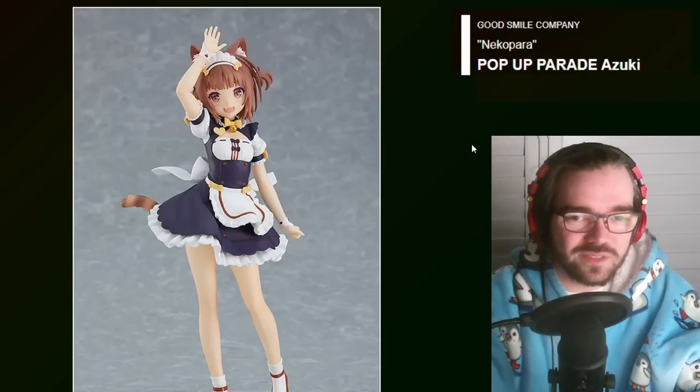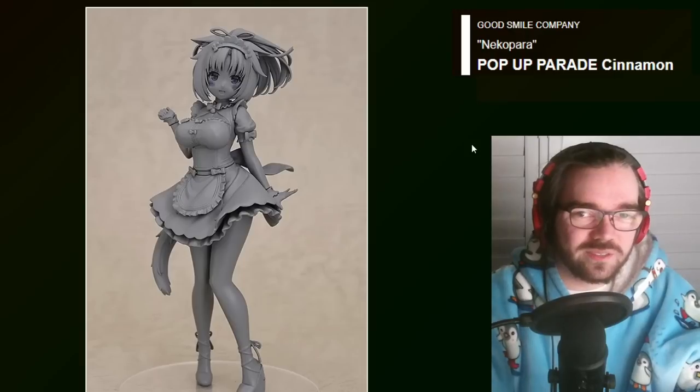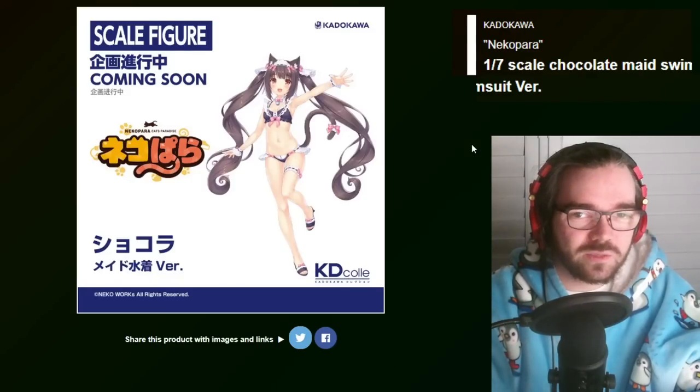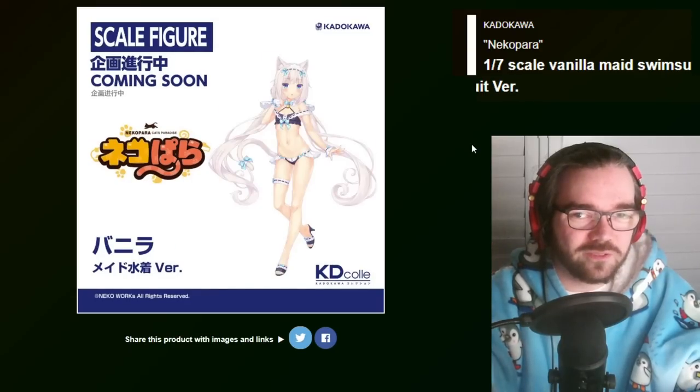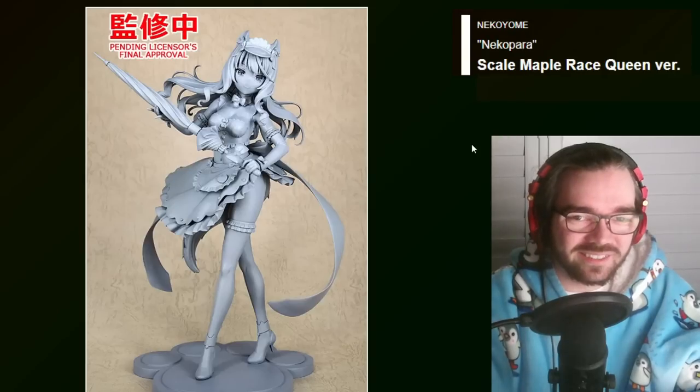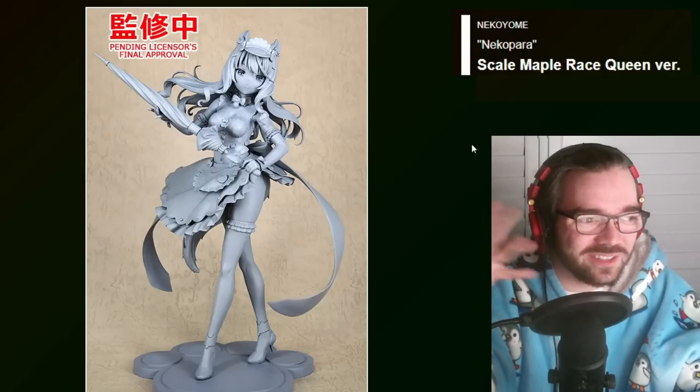Now for the Necopara section. I think it's some more stuff that was announced last time that now has prototypes. Chocolate swimsuit, vanilla maid swimsuit. God, like, why? Why do these keep existing? At least this one looks interesting.